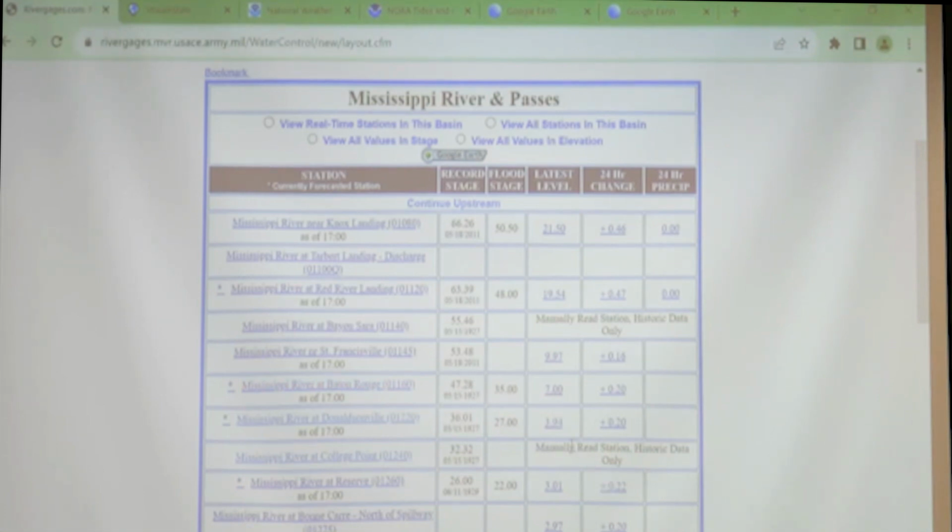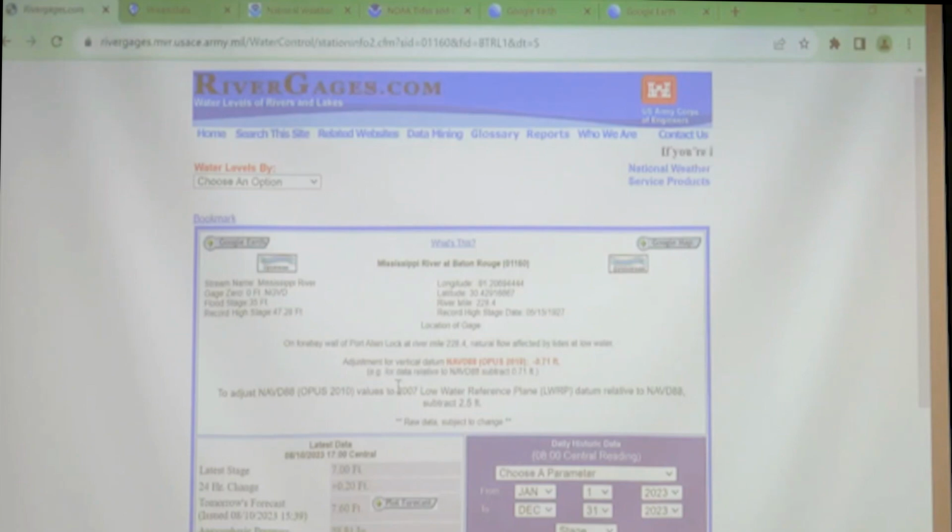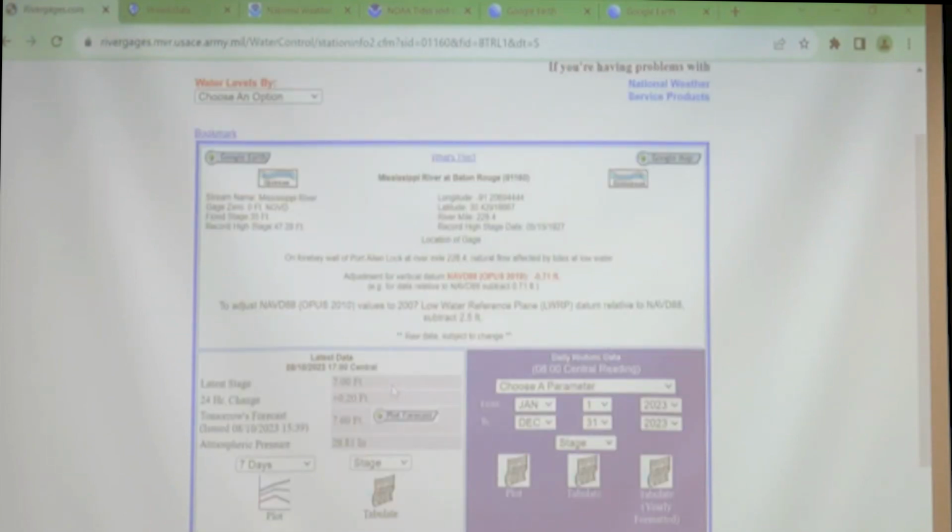The record stage, flood stage, the latest level, the 24-hour change from previous, and the precipitation. But this one doesn't have a precipitation gauge, so it doesn't have anything here. And this is the home page.